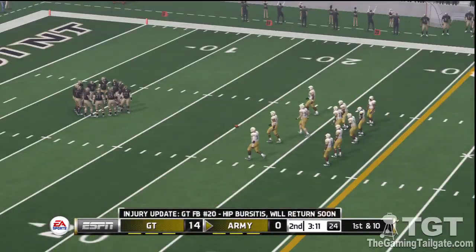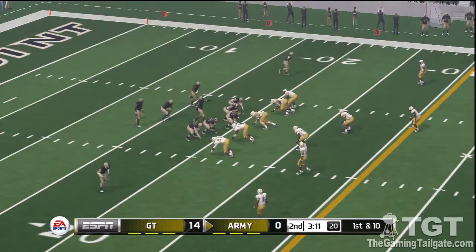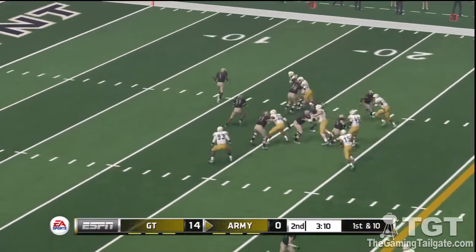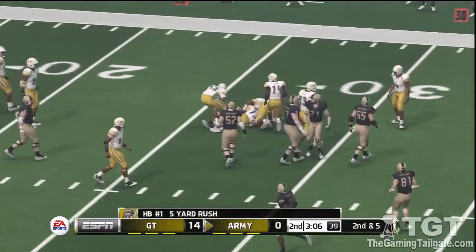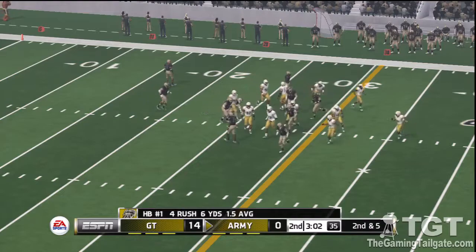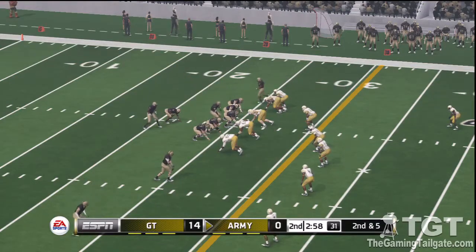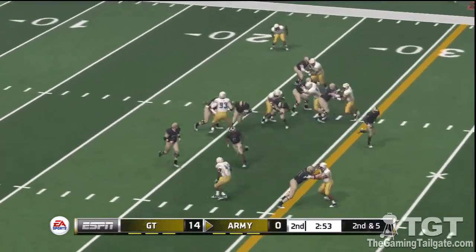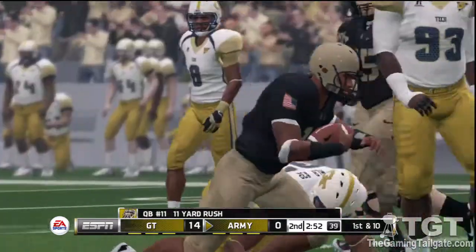They're set to go for another round. The Yellow Jackets running back sidelined earlier with that injury. Right now, though, it looks like he's warming up, trying to get back in the ballgame. Nice run, and he's brought down. Tackle made at the 36.